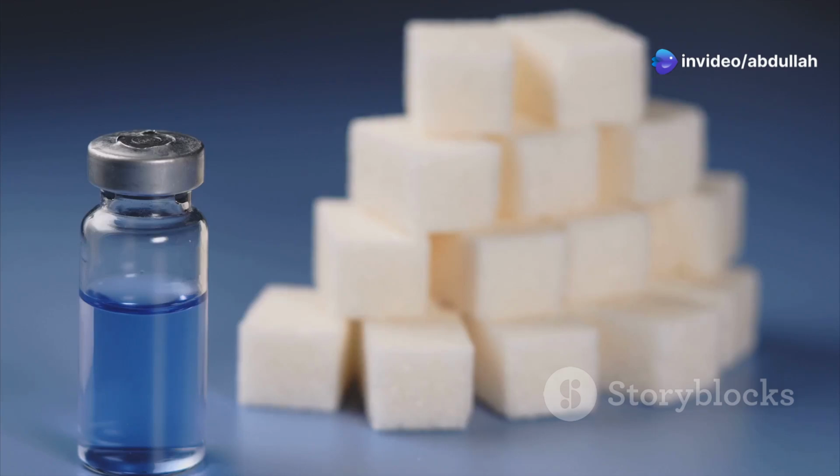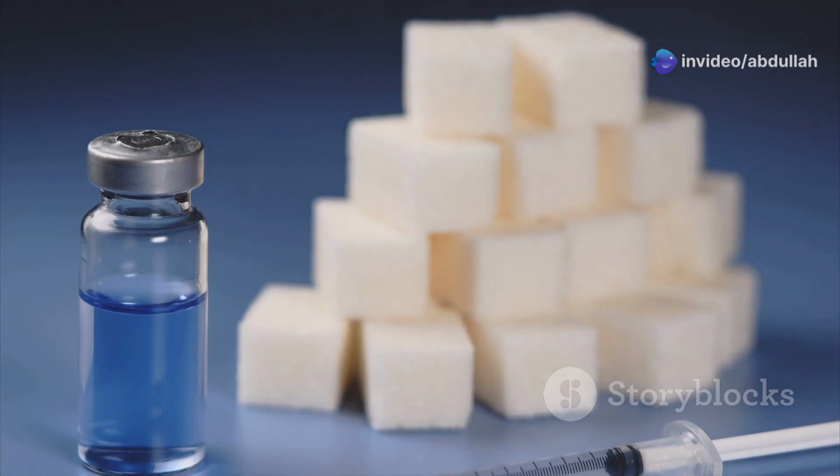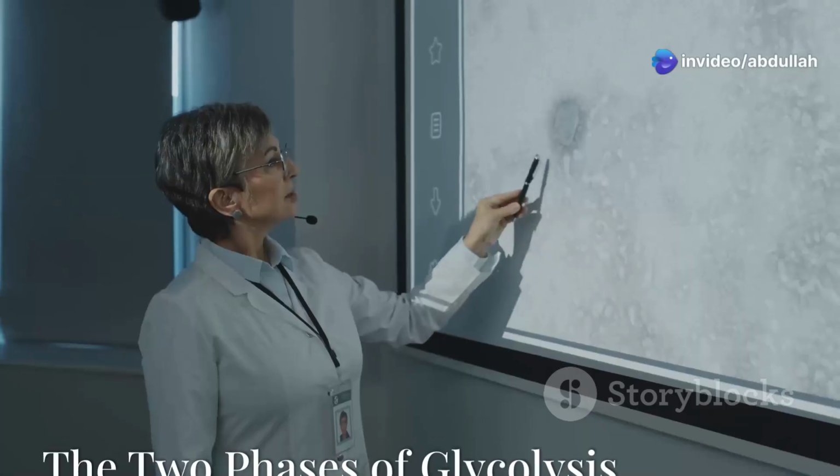The goal of glycolysis is to break down glucose, a 6-carbon sugar, into 2 molecules of pyruvate, a 3-carbon compound. This breakdown is not a single-step process but rather a carefully choreographed 10-step metabolic pathway.